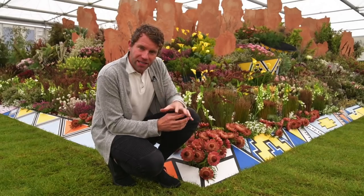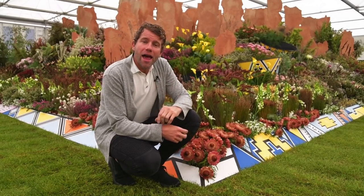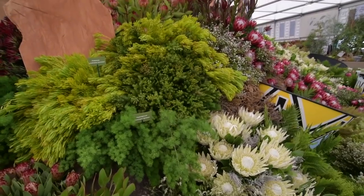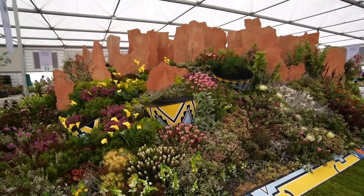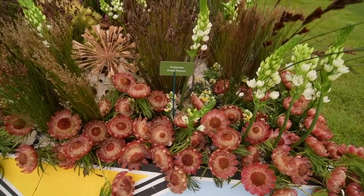So our stand this year is called Mountains of Abundance. A stream coming from the mountains has to go somewhere, and it goes usually into the wetlands, into the vleis before entering the sea. Now for me personally, some of the most interesting bulbs and grassy little plants grow in those wetlands and lowlands. And that's also what I created here.